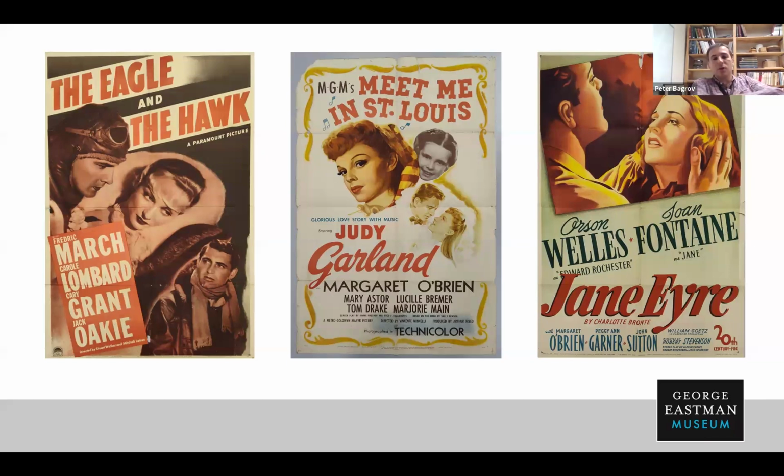And this was one of the first indicators of a rule we realized very quickly. And that is that there is no connection between the quality of the film and the quality of the poster. There are great films with very boring posters, and there are very mediocre films where the posters are absolute graphic masterpieces. And we encountered more and more of that as we were putting the exhibition together. Nancy, your turn. Yep.